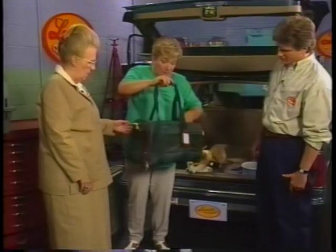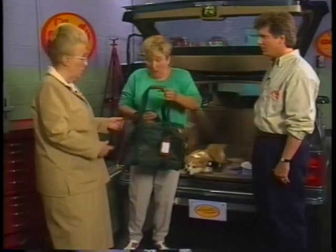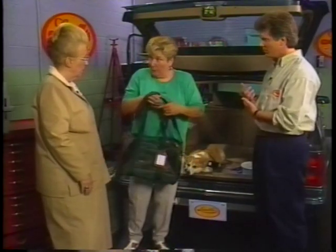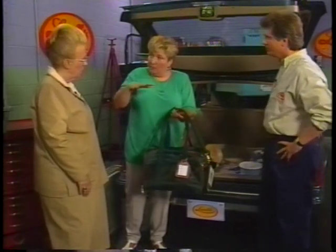Yes, or if you have a cat and you want to take it to the vet, it can have a lot of different purposes. An airline would let you take the animal right on with you, but you have to check with the airlines, because some of them will allow you to have them right up in the compartment with you.